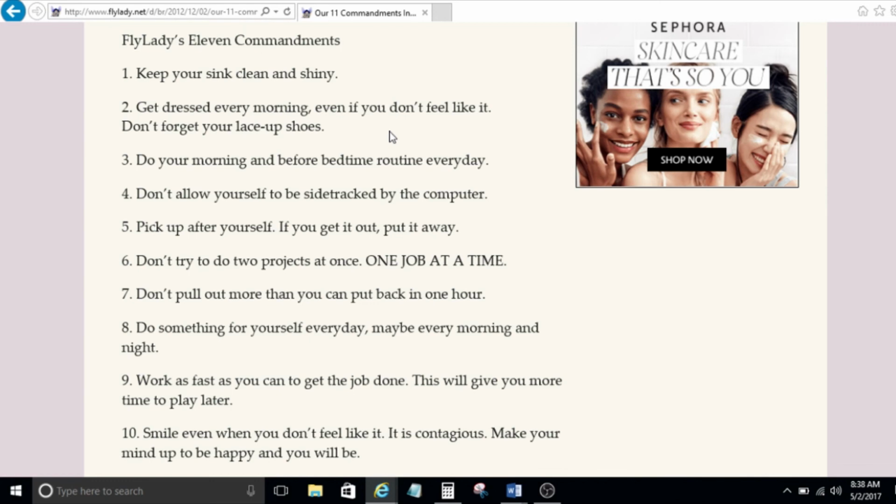Do your morning and before bed routine every day. So if you pay attention, these first three were kind of the first three things that we had set up in the baby steps. Don't allow yourself to get sidetracked by the computer. So this is a big one, especially if you're one that loves social media a lot. Don't let it overtake your day. I try to limit mine to about 30 minutes at a time. And I say, okay, at the end of 30 minutes, I'm done. A FlyLady would say 15 minutes because she likes 15-minute increments for everything. So if you get sidetracked really easily, then it might be easier for you to do 15 minutes for your limit.